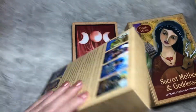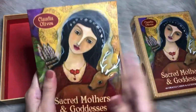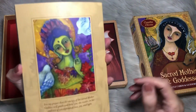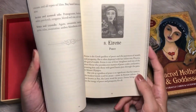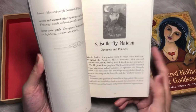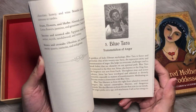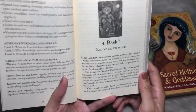Now, let's have a look. Is there anything? No. Blue Angel is not really known for putting notes. Ooh, this is pretty thick. Okay, just flipping through the guidebook. So I guess these are different goddesses. Demeter, of course. Butterfly Maiden, Blue Tara, Bastet. Love Bastet.